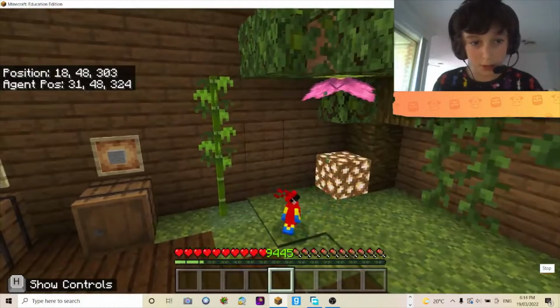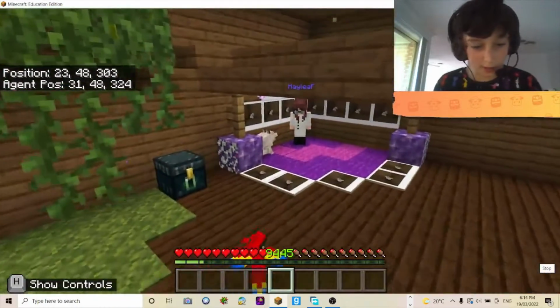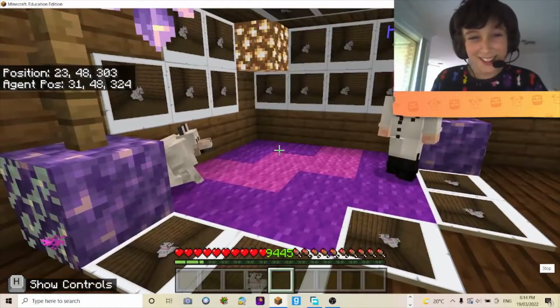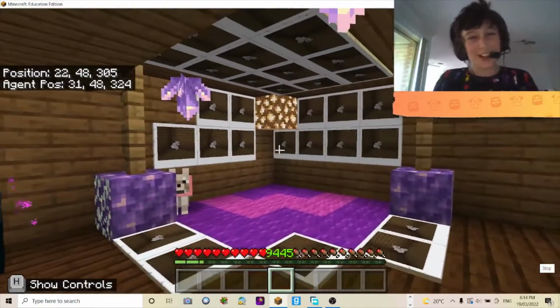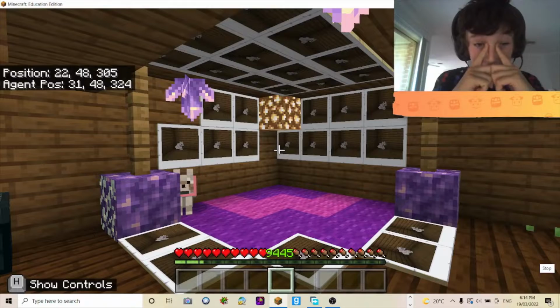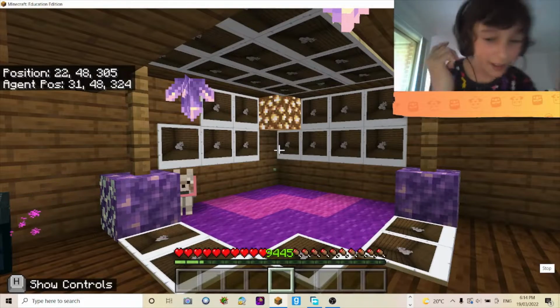This is my jungle room. And, guys, the fishes are killing me. This is Jemima's room. And it is what it is.